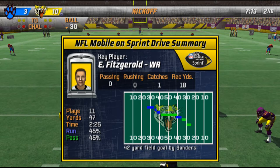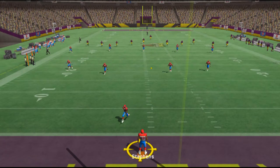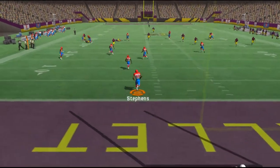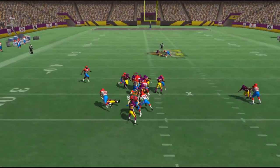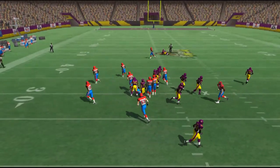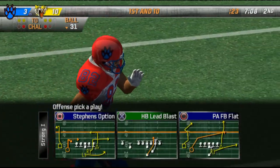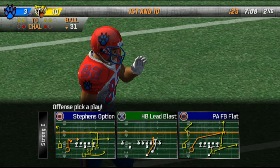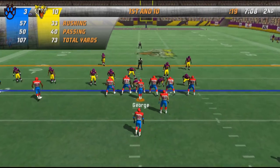Wright is back and ready to put this one in the air. This one is taken by Stevens. Stevens accelerates and takes it down to the 31. Ball on their own 31. Ball on the 31-yard line.